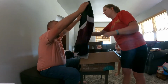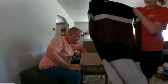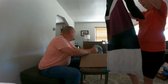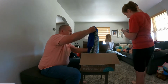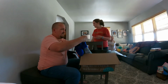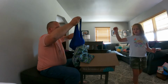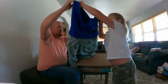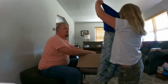Then we have BP. I don't know what that stands for. Medium. Tunic sweater. That's huge. Then we have HD in Paris. Another dress, size 10. Actually pretty nice. I kind of like that. It's not as big as the other one. It's like a Hawaiian dress. It's kind of nice. Let me see.